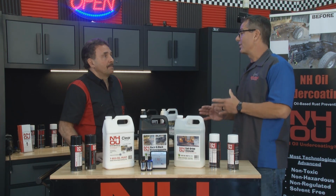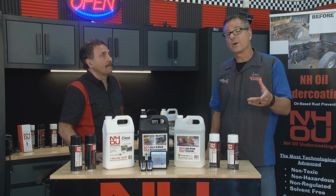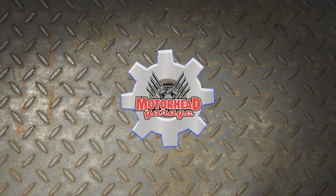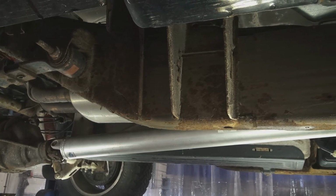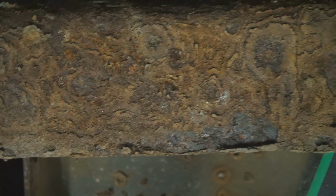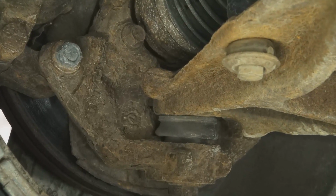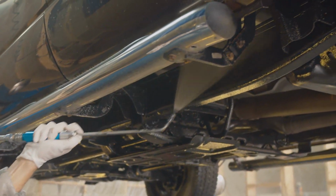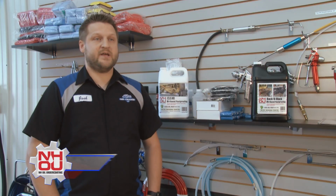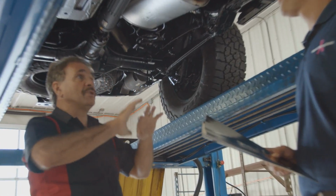Joe, you talked about being proactive. Now we have the guys here from gm-trucks.com, and they're actually using the product, and they're definitely proactive. GM-trucks.com came to NHOU because we had a 2011 Sierra project truck that was starting to get some rust on the underside of it. And we were looking for a solution that we could share with our readers that would be basically a way they could combat rust and salt and brine on their own truck and would be guaranteed to work. We first heard about NHOU from a local mechanic, and then I got online and searched and found a lot of great information and videos, and we gave Joe a call.